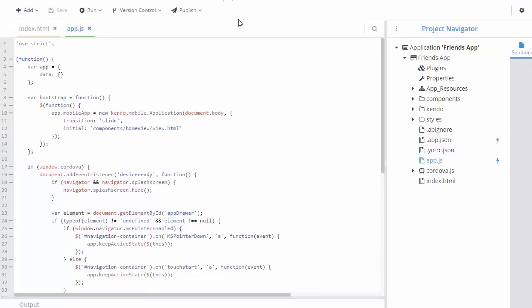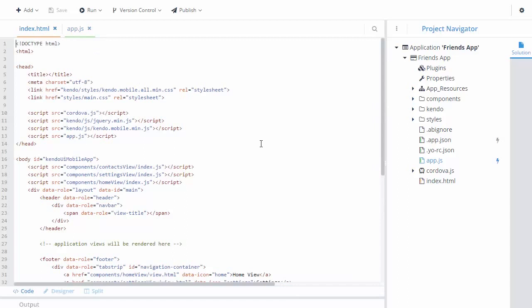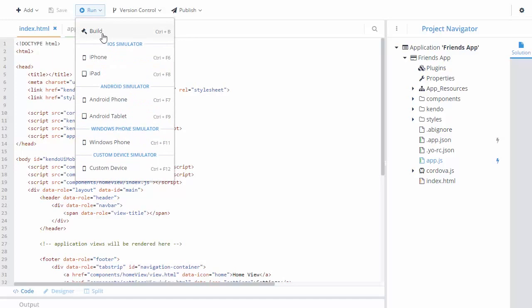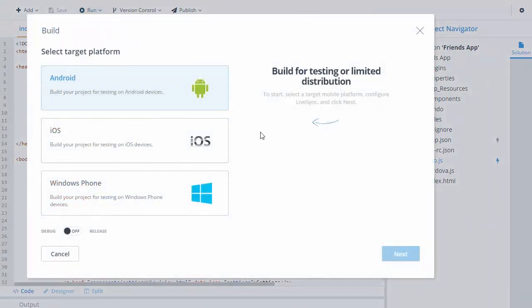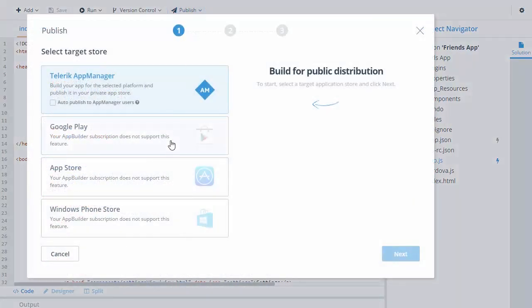And now when I'm done in Screen Builder, I can pop over to App Builder and you can see that the code that's generated by Screen Builder is perfectly clean, very easy to read, super easy to follow. And remember, by using App Builder, you get to take advantage of features like Live Sync, which lets you preview apps on your devices as you code them. You can take care of cloud builds, which means you don't have to manage iOS, Android, or Windows Phone SDKs. And yes, you can develop an iOS app from Windows. Finally, I can use our built-in App Store integration to deliver my final app for distribution on the iOS App Store, Google Play, and the Windows Marketplace.